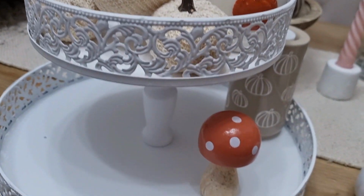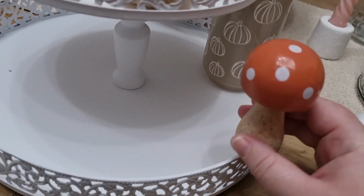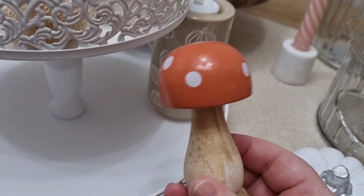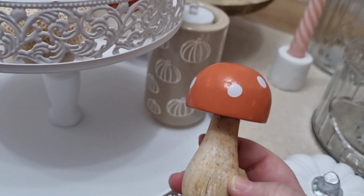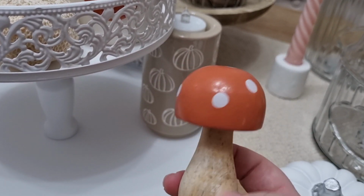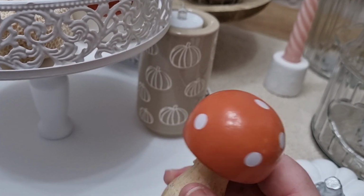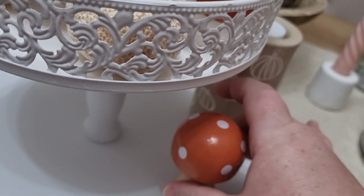And then I also got this from Primark, which was less than £2. It is the cutest little thing ever. Once autumn's over and we go straight into winter and decorating for Christmas, I'm going to keep this out. I think I'm going to put it on my radiator cover thing because I absolutely love it. It's so cute. So it's just a little toadstool, like a mushroom.